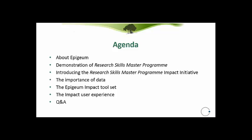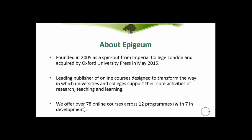Okay, so first of all, let me tell you a bit about Epigeum. Epigeum emerged in 2005 as a spin-out from Imperial College in London, and became part of Oxford University Press earlier this year. Epigeum was formed out of a very specific problem at Imperial College. I was leading the project at the time, and the problem we faced was that building very high quality online courses was proving too expensive for one institution. At Imperial there's about 3,000 PhD students spread across the university. We were making great gains in delivering online training to the students, but at a cost which was really unaffordable.